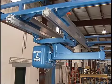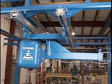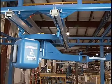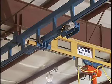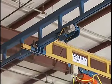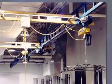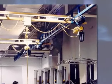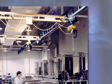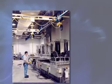Dual girder bridges are available to incorporate offset load platforms or nested trolleys for tooling and hoist options in your work cell. Tractor drives provide motorized movement along the track of workstation cranes or straight track monorails. Tractor drives are great for applications that require moving a load when an operator cannot stand beside it or when a load is bulky or awkward.